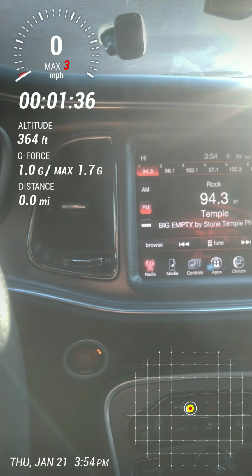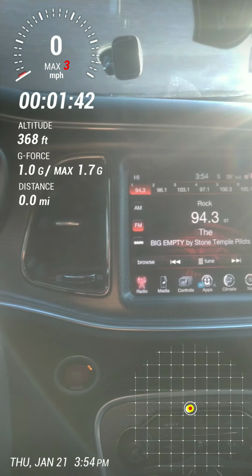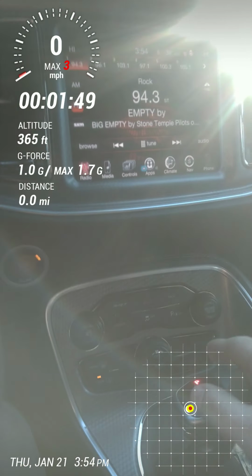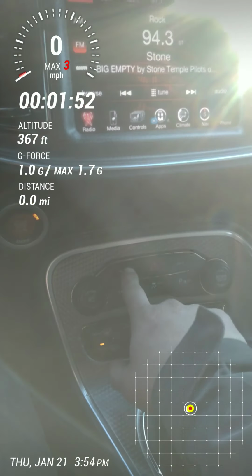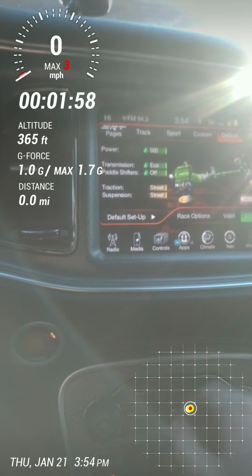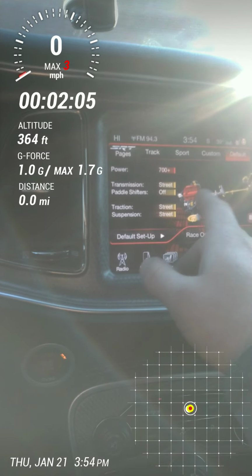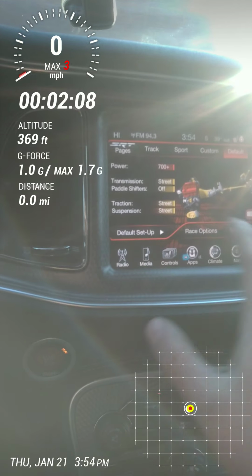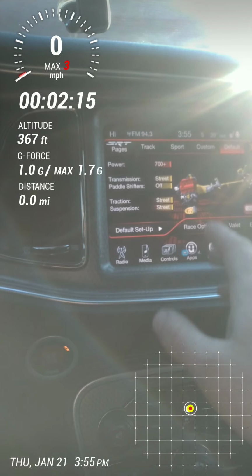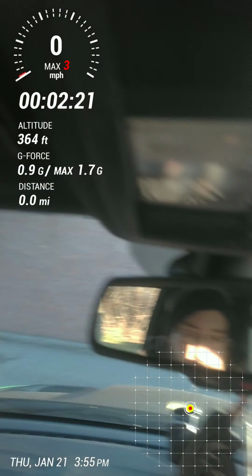In 2012, the SRT came out, and the SRT was like, whoo, changed the body a little bit, made it a little sexier. And one of the things I'm getting at with this video that this car has that other cars don't is if I go to SRT mode, I could change the whole inner workings of my car. So I have it on economy mode because I have it as a daily driver. But if I go to default, it unleashes it with 707 horsepower, street mode for the transmission, paddle shifters are set off, traction, suspension is street. That I've noticed is basically the best setup for my car.